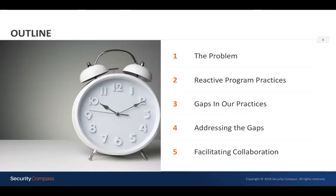And we're basically going to see that there are some really reactive ideas that are emerging to help us manage this at a program level. We're then going to talk about gaps in the industry practices. And finally, we're going to look at how we improve going forward. And you'll see as we land at the end of this, the root of all of this is really based on a breakdown in the collaboration that needs to happen.